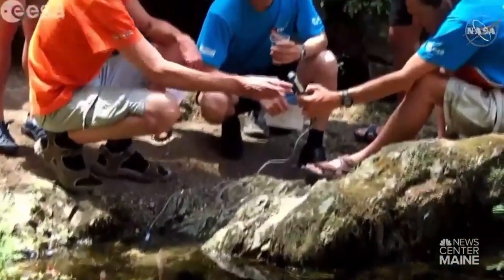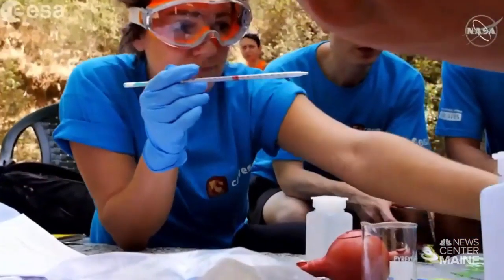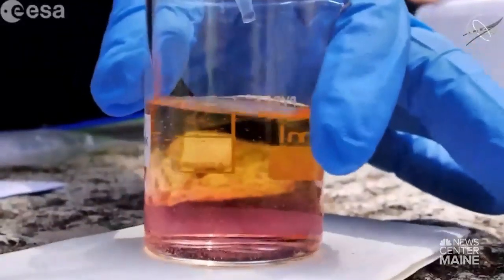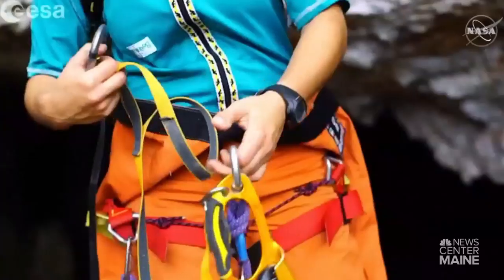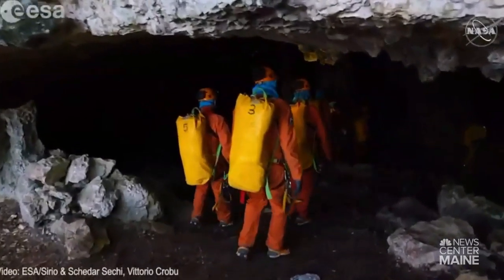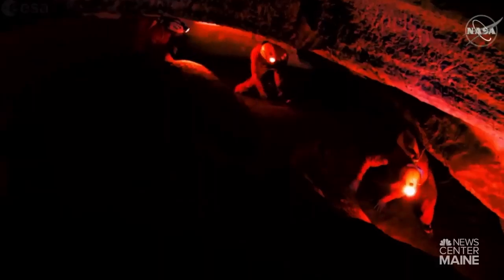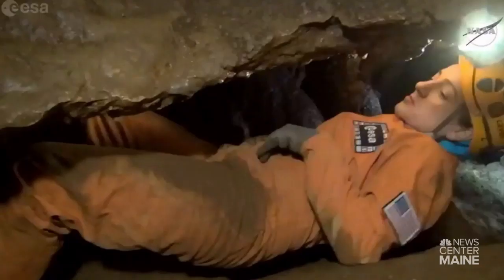One of the things that we use for training for spaceflight for astronauts from all of our partner agencies is training in analogs. So if you try to think, what are useful training platforms on the Earth? How do we replicate all of the characteristics of a space mission? One of the analogs that the European Space Agency developed is called CAVES, and it's a technical caving mission. So the CAVES training mission was in this very extraordinary cave in Sardinia.